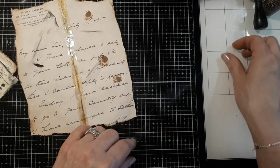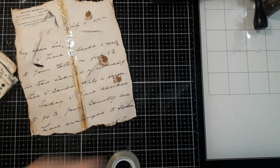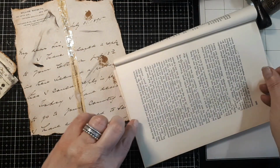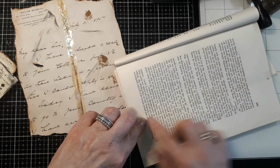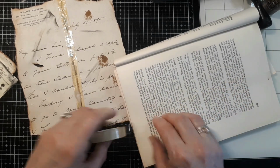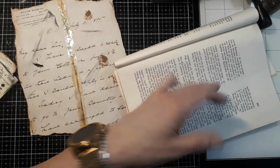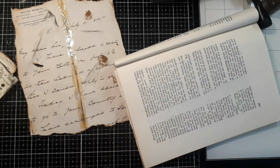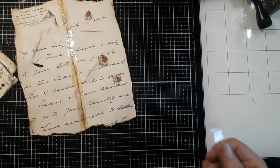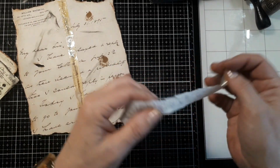It's a little bit sticky, but what I wanted to show you is how you can create vintage tape very easy. It will not stick because I already put it on the glass mat, but oh, now it's working. If you rip it like so, and I did this in another video already, and I also know there's another YouTuber that has a special video on how she does this.